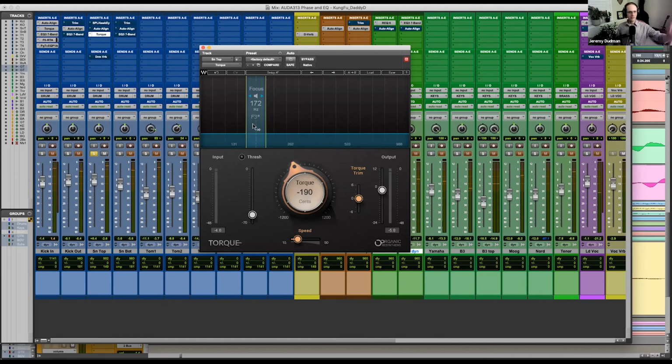And that's before I even EQ it, because maybe I'm lacking some warmth. Maybe I don't have good samples on me wherever I'm at, or I just don't want to bring in samples and make these drums sound like every other drum set and make it sound like pop music. I want it to sound like that drum, right? With a little bit of torquing.